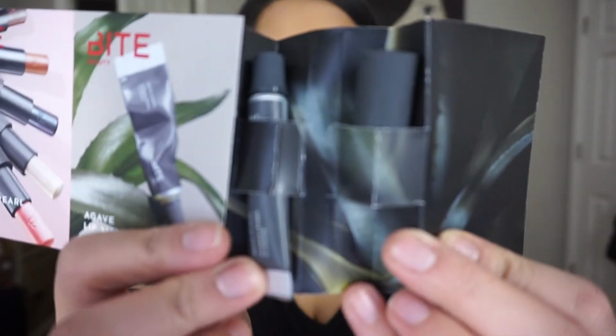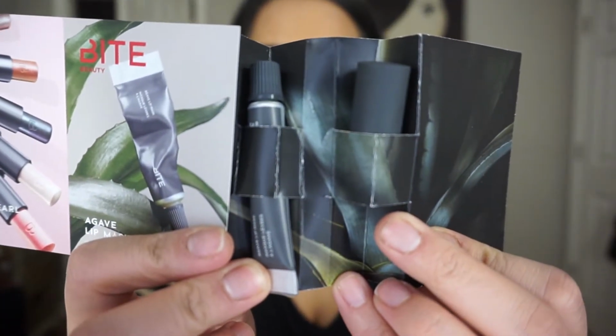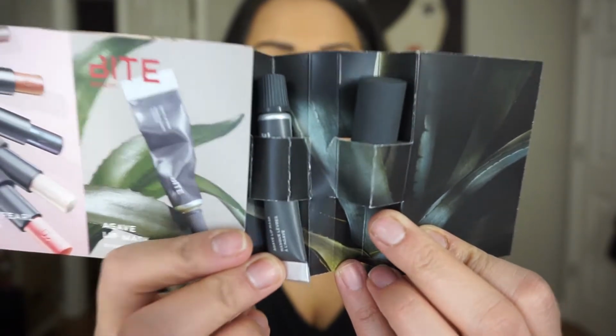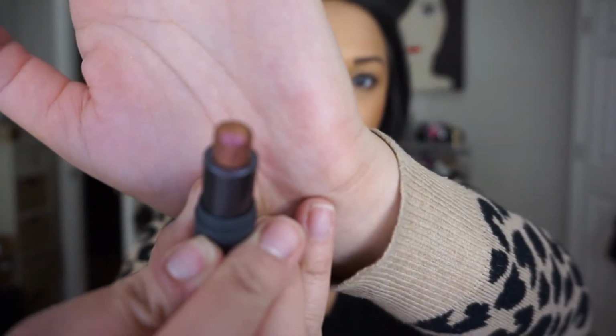So we have the little mini, and then we also have this mini prismatic pearl multi-stick, and this one is in the shade Rose Pearl. It's $24, and just so you know, the agave mask is $26. But let me show you guys. This is what it looks like. Let me swatch it for you.